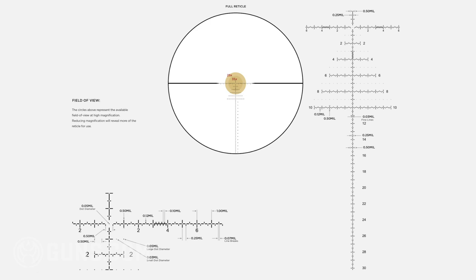All right, the other thing that's a little bit different from standard reticles is the fact that the increments between the mil hash marks, between, for instance, 1 and 2, are in quarters, in 0.25. The standard nowadays has been 0.2. That's what most of the popular scopes have been using. So every 0.2, you'll have a little hash mark. Here, it's every 0.25. So it basically cuts it up into quarters.